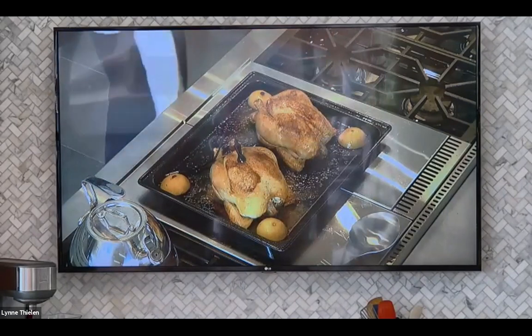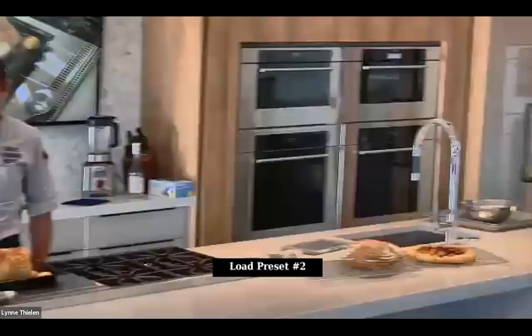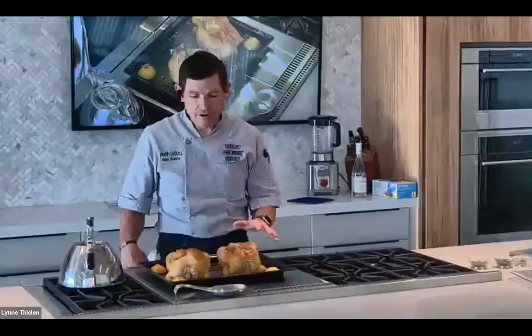Hey, Nikki, before you heat that, I want to pop it in the reheat session just for a second. No, I didn't put any fat on the exterior of the chicken.